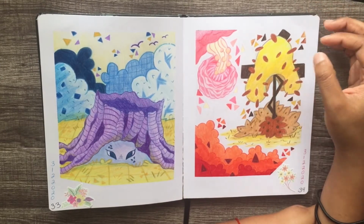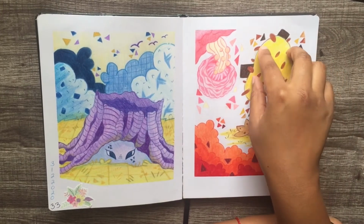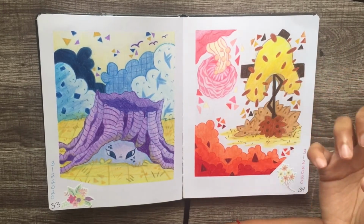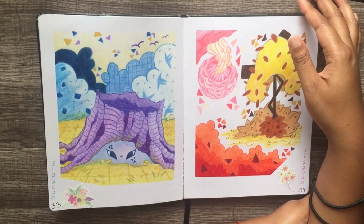Imagine a piece of honey, or a drop of honey fell on something and it kind of split and is slowly dripping, I guess. I don't know. It's not a drippy tree, by the way. I don't know what kind of tree it is, but it's not drippy.